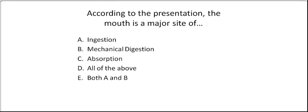According to the presentation, the mouth is a major site of: ingestion, mechanical digestion, absorption, all of the above, or both A and B?